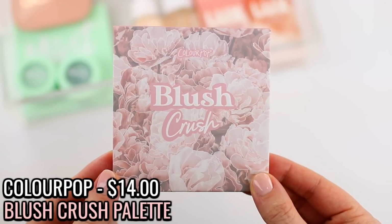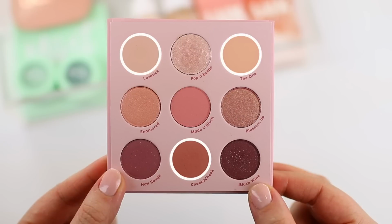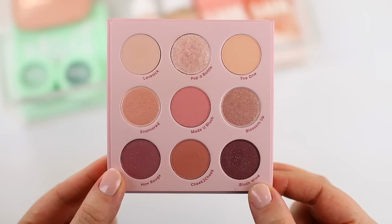This comes with 9 different shadows and it retails for $14. You do get 3 matte shadows and then 3 matte shadows with shimmer. So altogether there are 6 matte shadows in here. Like I said, you can use the matte shadows with shimmer as typical matte shadows, or you can wet the brush and that sparkle will show through. You also get 2 metallic shadows, which are a little bit softer, so I might consider them more of a satin formula, but they look great on the eyes, and then 1 Super Shock shadow as well.